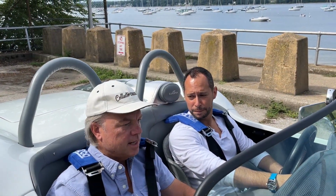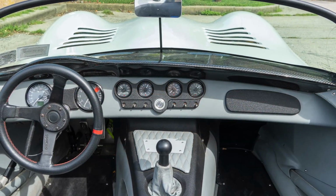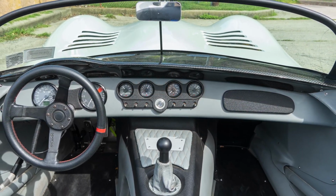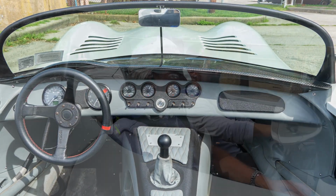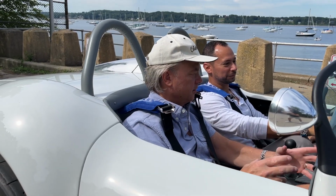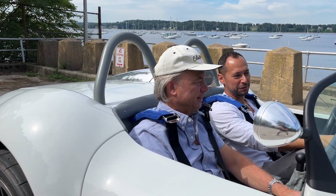Well, I gotta say, sitting in here and looking through this windshield, the hood is just so dramatic. It's pretty cool when you see the high fenders, the hood scoop, and you see the vents in the hood. It just makes you feel like you are in something very special. Feels like a vintage race car to me, just reminiscent of the old Jaguar D-types or the Listers.